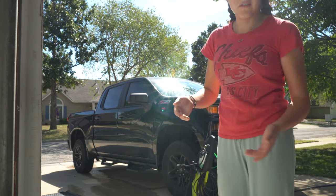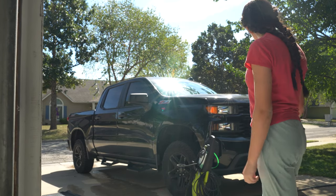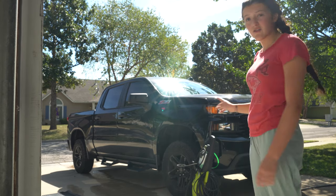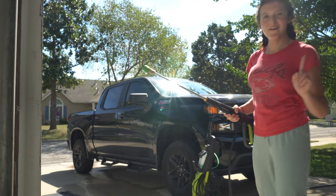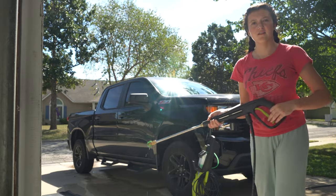Okay guys, so as you can see, we are onto the outside of the car here. I've got my pressure washer hooked up, and I've got some other stuff over here. I actually need to fill up my bucket, so hold on. Okay, so I have now filled up my bucket, and I'm just going to show you guys how to wash the outside.